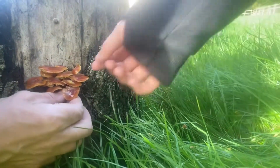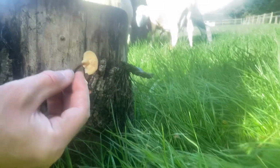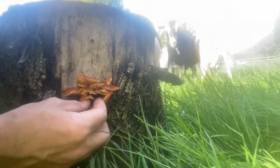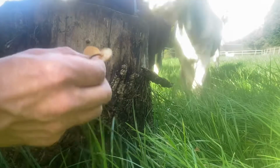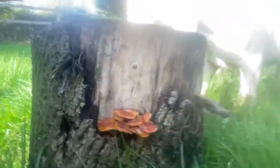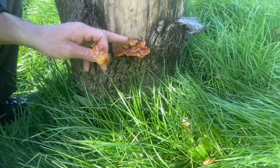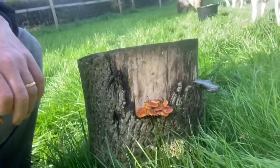Let's have a look. And yes, I'm fairly confident. I'm not 100% confident yet. I'll need to have a closer look. But I am super confident now that these are velvet shank mushrooms. They are a wild relation of shiitake mushrooms that are cultivated for food.